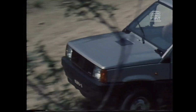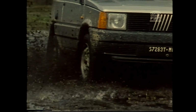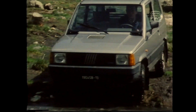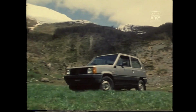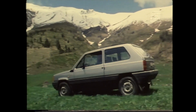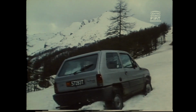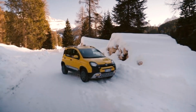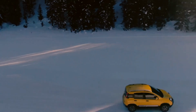In order to bring all-wheel drive to the masses, Fiat created the smallest 4x4 of them all. The Panda 4x4, launched in 1983, was the first ultra-compact transverse engine car to adopt a full traction system. Full traction mode could be selected manually. First gear had a very low ratio, and fifth gear had the same ratio as fourth on a standard Panda. The model, trim and technology may have changed, but today the Panda is still the best-selling 4x4 city car on the market.